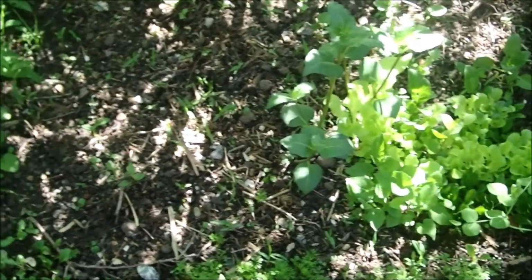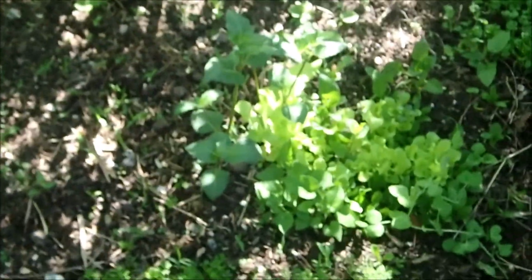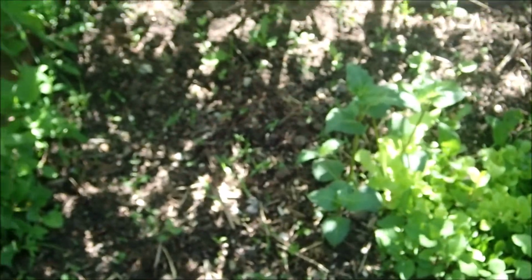So yeah, week 3 of season 2, and the vegetables are doing pretty good, all things considered. I'll have to look at my plans again. Anyway, that's it.